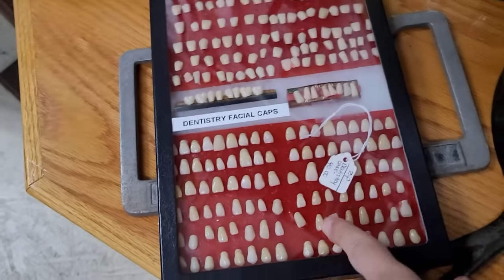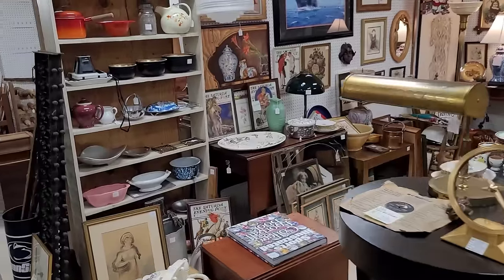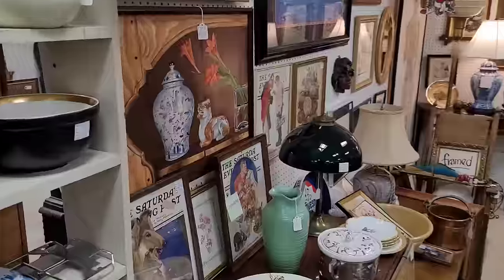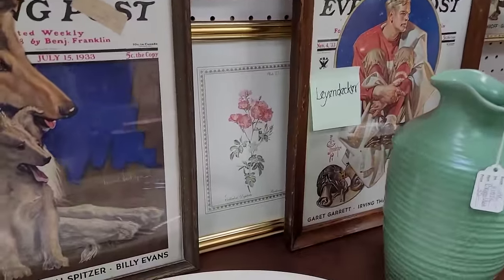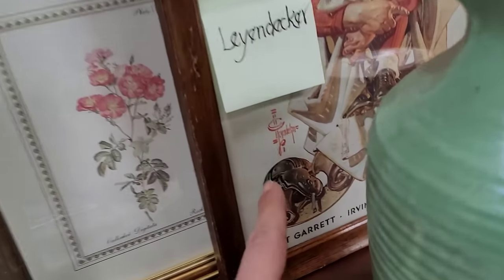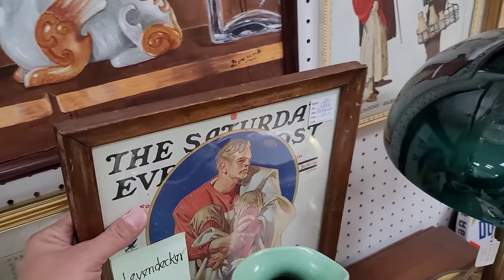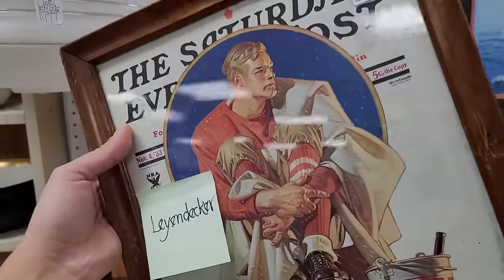Now I see something special over here. This is definitely a something for me. Let's see how much they have it priced at. We have a Saturday Evening Post, appears November 4th, 1933. It is a Leyendecker, J.C. Leyendecker. That's at $30. It is just the cover, but these covers with his artwork on it.